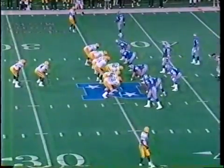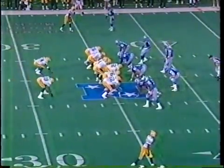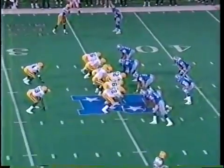Wayne Fontes is the coach of these Detroit Lions, and he's done a heck of a job. They're the Central Division champions. First down for the Packers. Haven't gone to Sterling Sharpe yet for Green Bay.